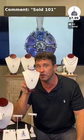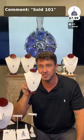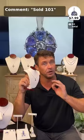At $7.99 for a full carat of Tanzanite, this is probably going to be the last time you ever see Tanzanite at this price. This is something we procured a long time ago, and I'm going to get into the ins and outs of what's been going on with this gemstone, the hospice of it, to be inartful, because the gemstone's going away.